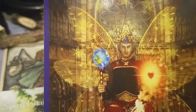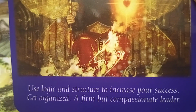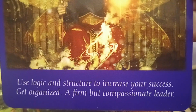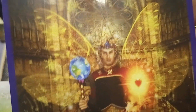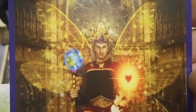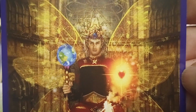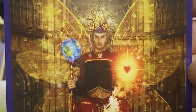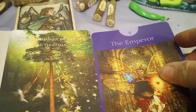And let's read what this message is. It's a beautiful card, by the way. Look at that. All right, use logic and structure to increase your success. Get organized, a firm but compassionate leader. So another kind of leader message. Now, again, there are different styles of leading, and you can have strong power or gentle power or both. And I think he's a representation of both. To me, this is coming off as a fair and just leader who maybe even leads more from the heart space, which is the direction we are going these days. It becomes more and more important.